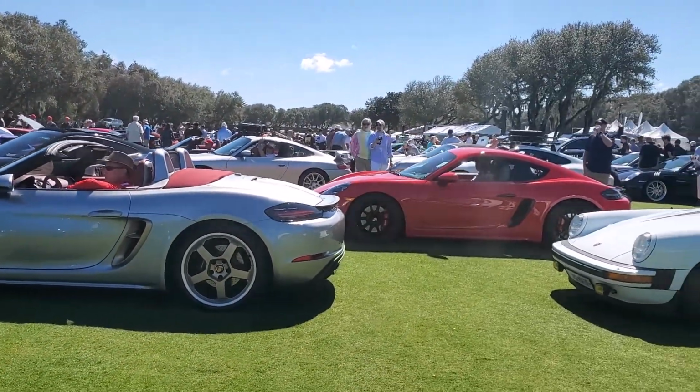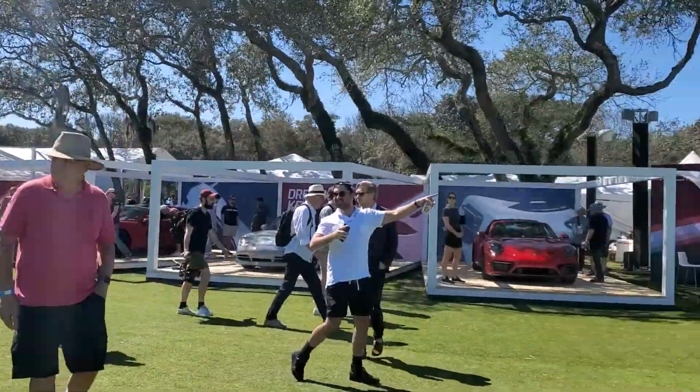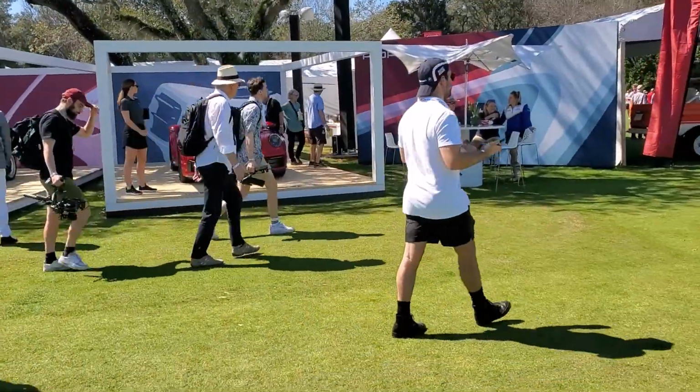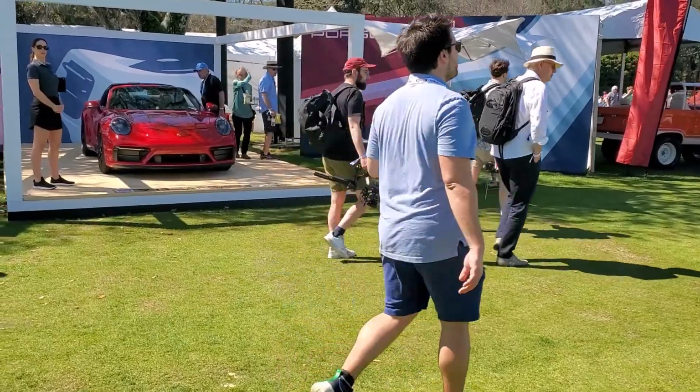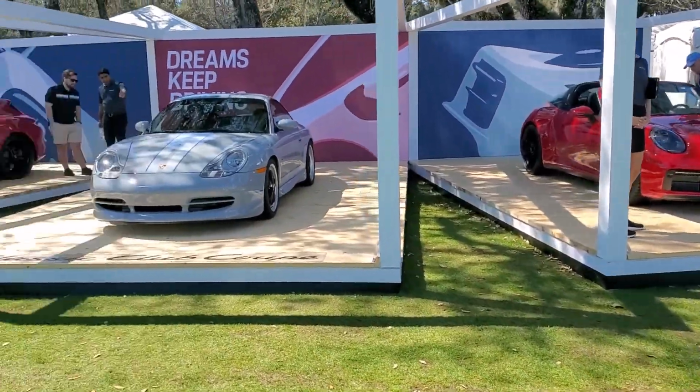Coming around, you guys see, so they're getting ready to all pull out of here, so I better get out of the way, like I said. Here we got the new ones over here. So this must be more like a Porsche Class E or something, because there's some older ones here. Obviously that's an older one.